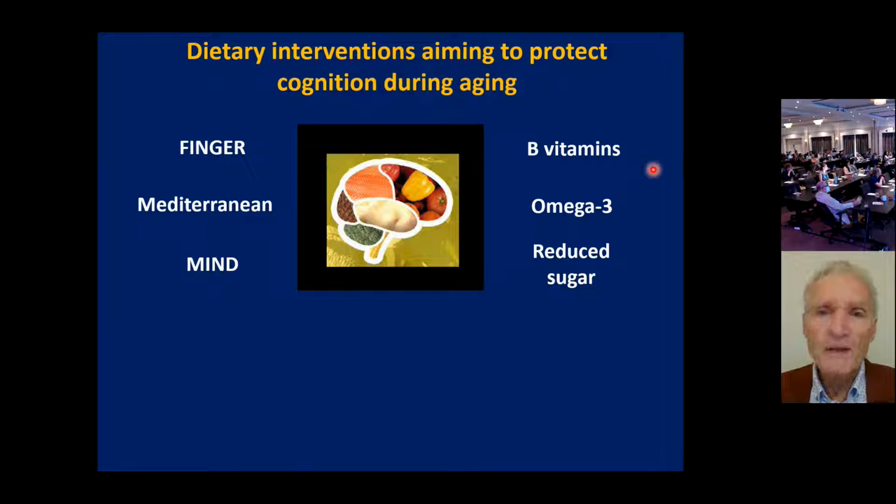We're trying to raise B vitamins, which are important for the brain. We're trying to increase omega-3 fatty acids, and in most cases, whether it's intentional or not, to reduce the pressure on glucose metabolism, to reduce the dietary carbohydrate.